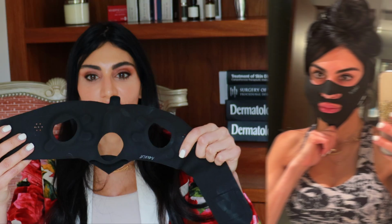What about at-home devices? We know that LED lights are all the rage right now. Red light helps with collagen boosting. But what about this device that I just received? It's called MediLift. It is a muscle stimulator. I haven't actually used it, but I'm trying it out this week, so I'll report back to you. But muscle tone is one of the things that we lose. So possibly using this mask to electrically stimulate your muscles can help add that cushioning effect, that firming, lifting effect that we see.